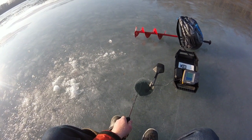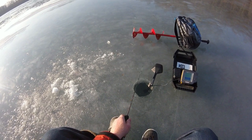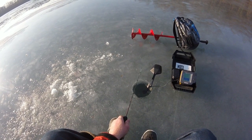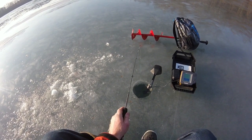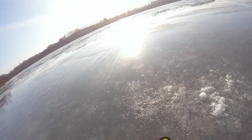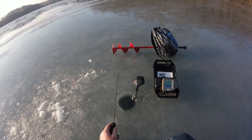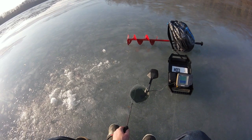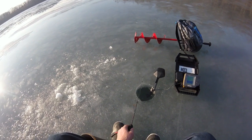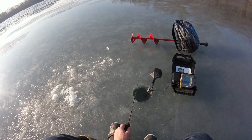Alright, so I've tried a couple of different spots. I'm trying to mark something on the finder. Not marking anything yet in any of the spots. I've tried some pretty shallow, 12 feet deep, medium depth, and now really deep. Although, as you can see, I'm not that far from the shore here, and I might continue to work up towards that other shoreline if I don't mark anything here. See if I can mark something in a little bit shallower water adjacent to this deeper water.